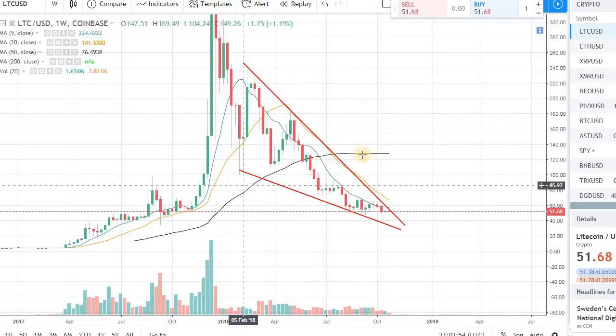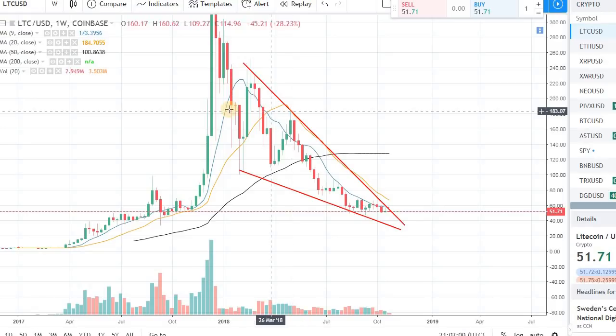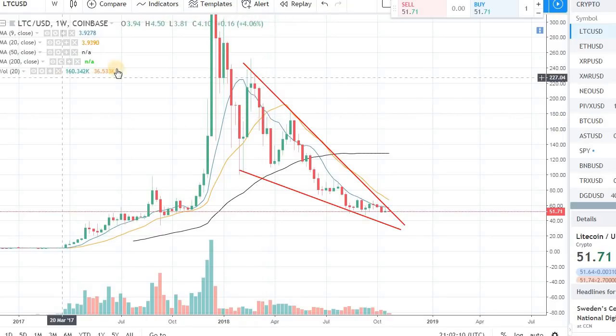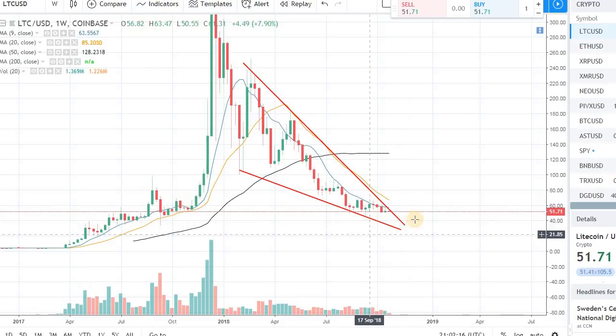Now on the weekly chart, the 20-day moving average, we touched that back in April, but we have been sitting below that 20-day moving average since March of 2018. So that's been a long time since we have been below that 20-day moving average on the weekly chart. Now we are coming quite close to it, and I won't be surprised if it breaks out in the next few weeks.